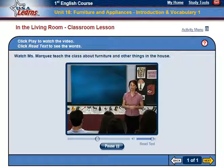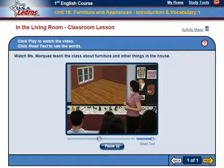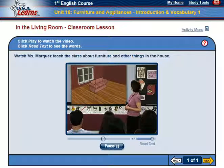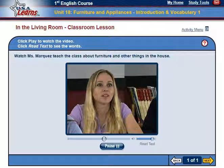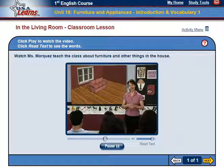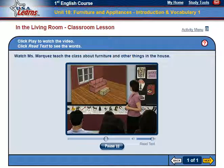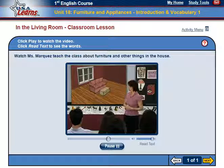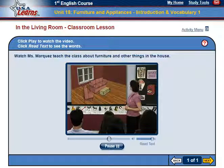Now that we know the names of things we have in a home, let's practice. This is a living room. We need to furnish it. What do we put in a living room? Luis. A sofa. Good idea. Elena, what else do we need? A coffee table. Yes. It looks great. What else, Carmen? It needs a chair. Now we have a chair.